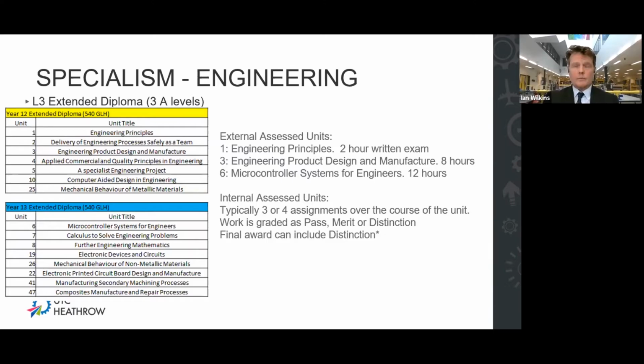There are some exams. So we have Units 1 and 3 exams taken at the end of Year 12. We do that in Year 12 because then that does give them a reset opportunity in Year 13 if it hasn't gone so well for them. The Unit 6 exam, microcontroller systems, is taken early in Year 13, round about Christmas time normally, so that they then have the opportunity towards the end of Year 13 to take it again if they need to.